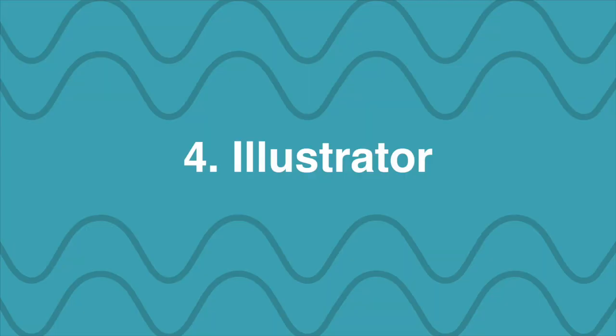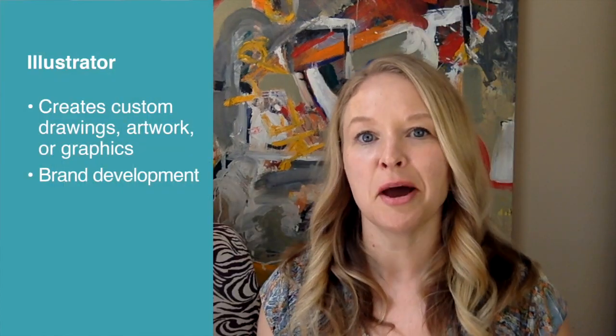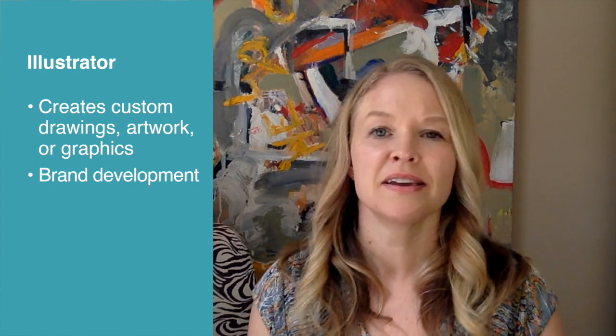Number 4 is an illustrator. Illustrators can make custom artwork for brands, logos, magazines, book covers, advertisements, really anything, and give it a custom touch with their custom illustrations.